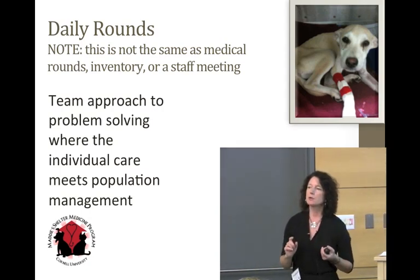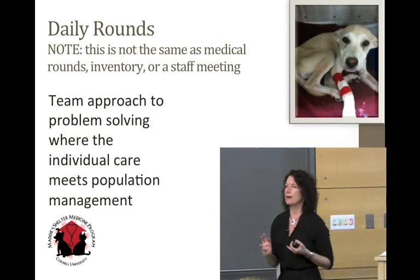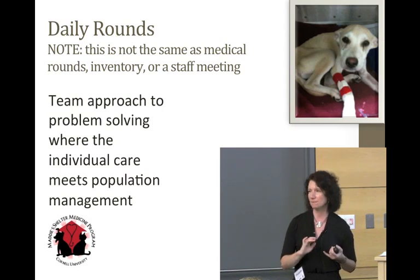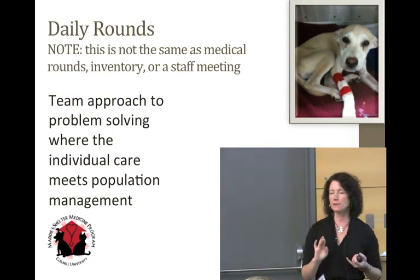It is a sacred period of time when key members of your staff get together and walk through the shelter and stand in front of every cage and talk about that animal. Now, you're thinking, we do not have time for that, right? I know you are. And that's exactly what people tell me every time. I promise you that this will improve your efficiency and your communication.